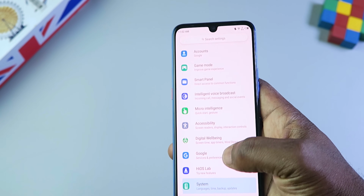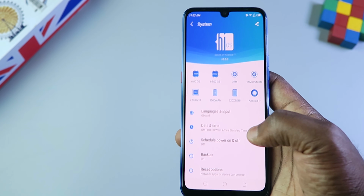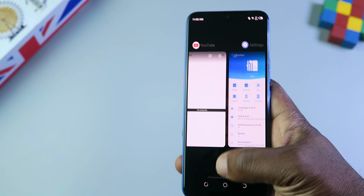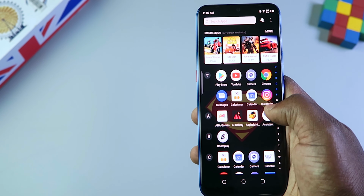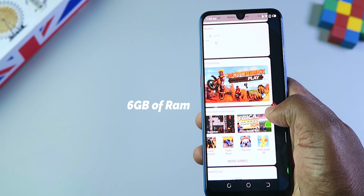Now moving to the performance, they both have the same processor, the MediaTek Helio P22 chip. It's a 12nm chip with the same GPU. They both have the same octa-core processor clocked at 2 GHz. They both run on Android 9 and they both have HiOS version 5.5. Where they differ is in the RAM department. The Tecno Camon 12 Pro has 6GB of RAM.